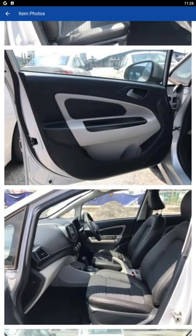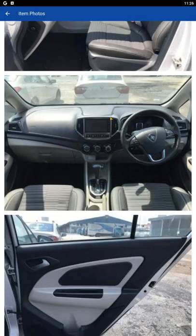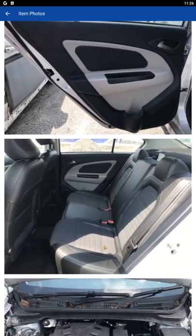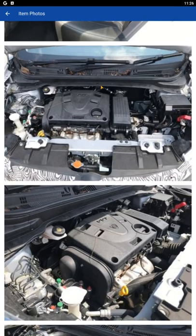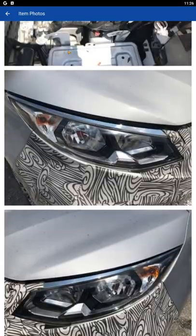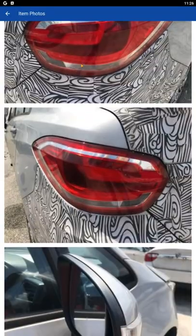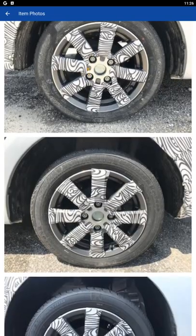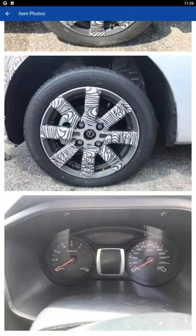It has the GKUI infotainment system. It's got a revised rear bench with the middle passenger being shortened up. Got the BVT engine. But we have a pre-facelift instrument cluster.